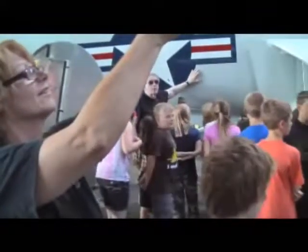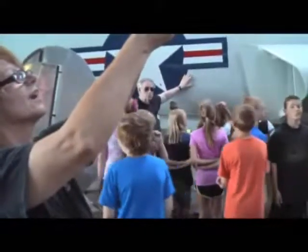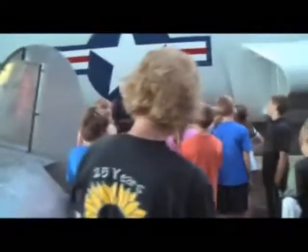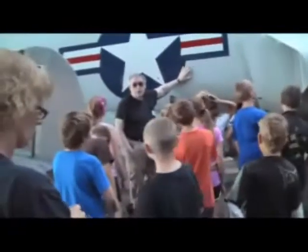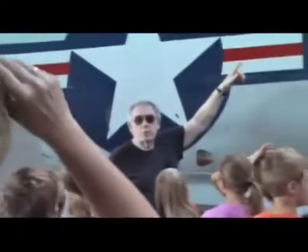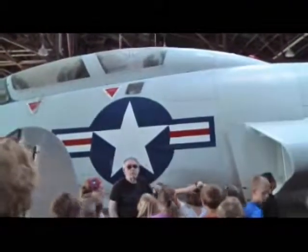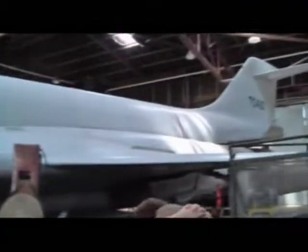Those are the intakes. This airplane is called the Voodoo. The F-101B. This airplane was made in St. Louis, Missouri. Two-man crew, pilot up front, radar intercept officer in the back. This aircraft could fly at 1,280 miles an hour.